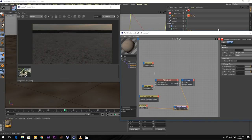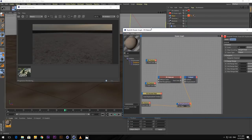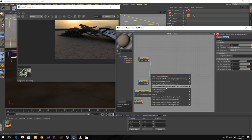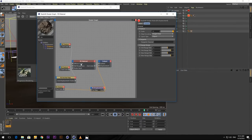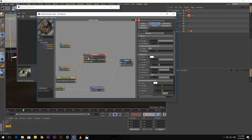And let's go into our scale height here, turn it to zero. Okay, let's go back to our main view. I'm going to reconnect my bump input. And so you can see quite a bit of tweaking is needed at this point. But in general, with your node setup, you're working with photo textures inside of your diffuse, inside of your reflection, inside of your bump, and inside of your displacement.